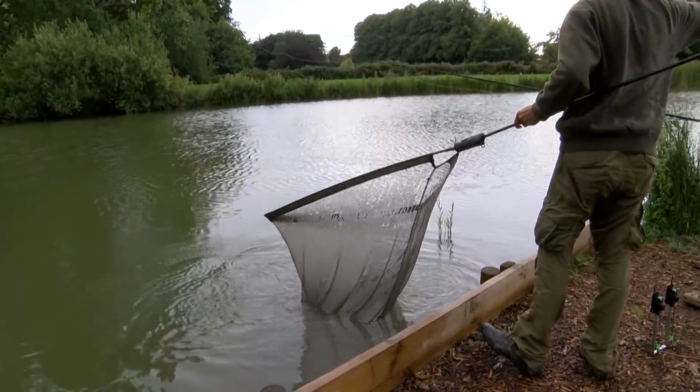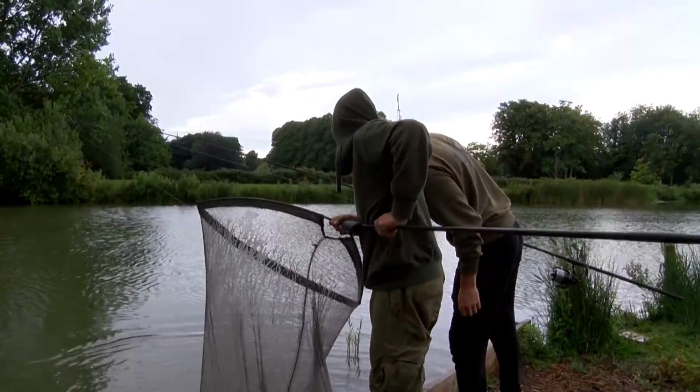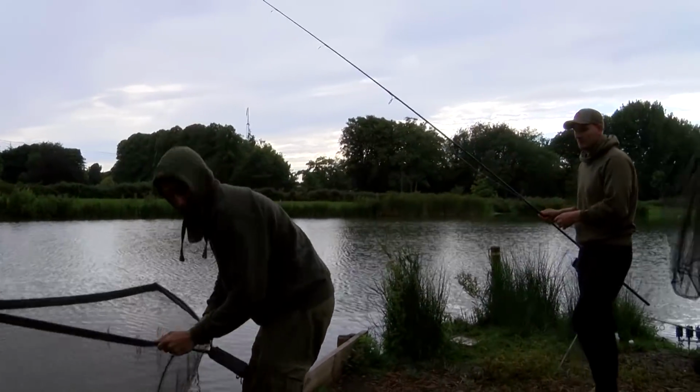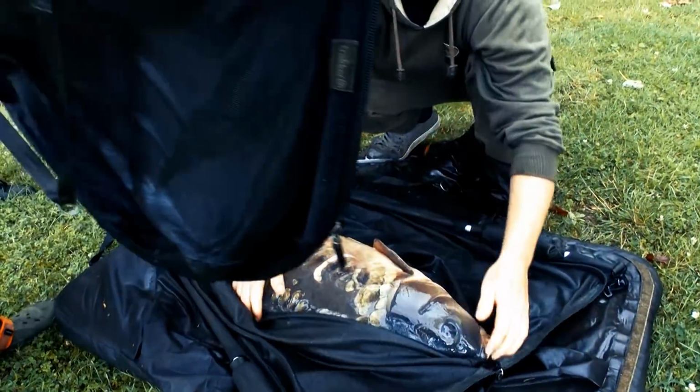And the fish has swam into the net, and Steve scoops it up. Relief for Rob and Steve in peg three. Well done, gentlemen. Look at that.